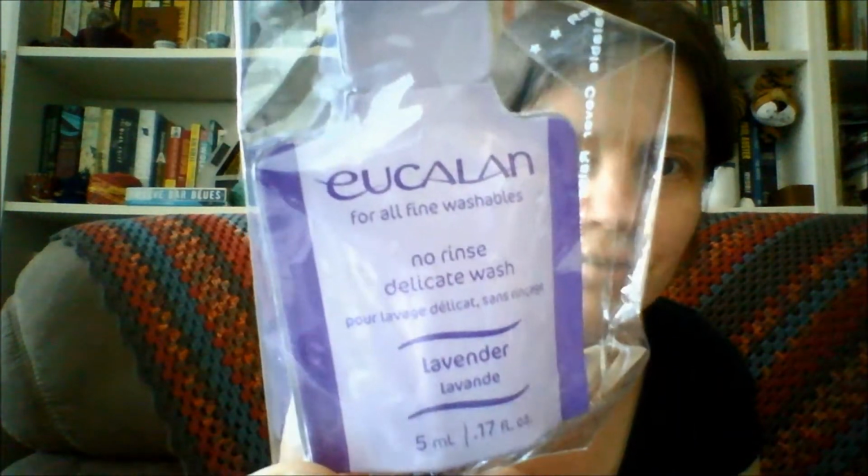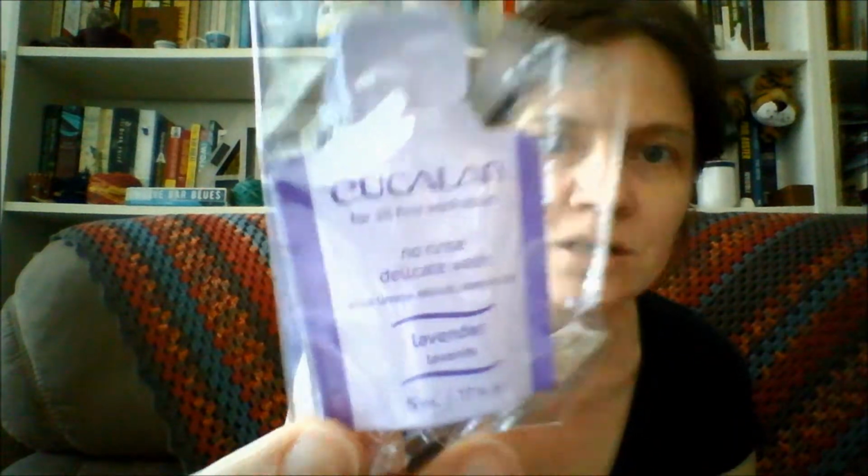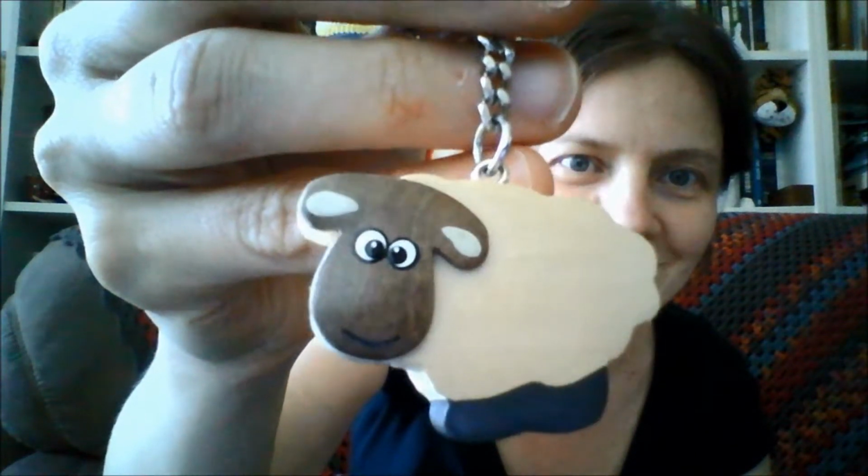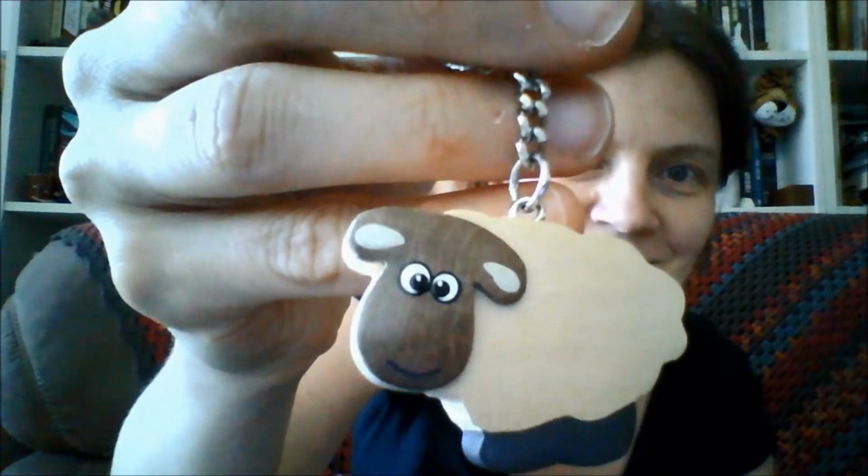She also sent me a sample of Eucalan wool wash. I've never actually used Eucalan before, so this is a lavender scent, and I'm looking forward to trying that one out. There's a very cute little sheepy keyring, and I love sheep, so this will be going onto my keys very, very soon.